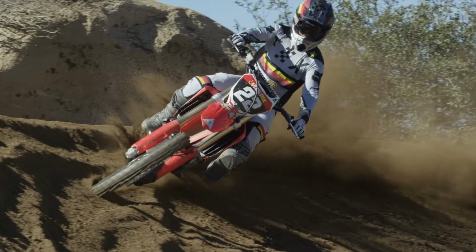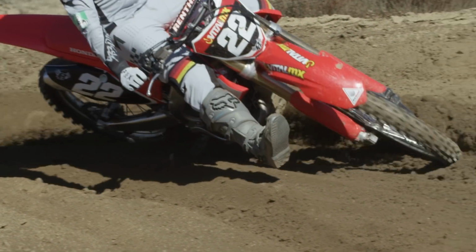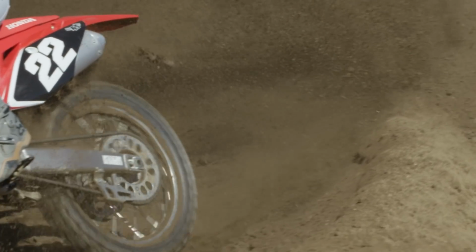All the riders love ringing it out, but it does not have a lot of bottom end. It has a very dead spot off the bottom. A lot of riders said they were able to work around it with really good clutch usage or just a little bit better timing on their shifts.